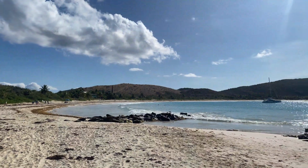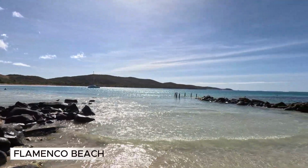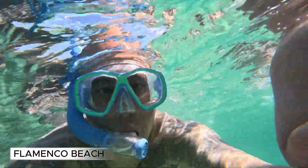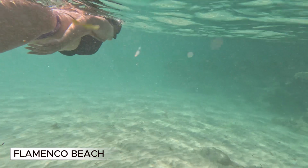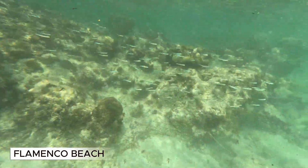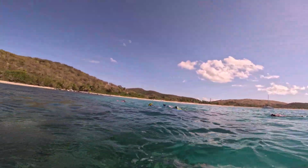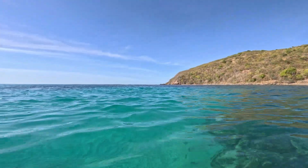So this is the famous Flamenco Beach. There were big waves when we were there, but at the right side of the beach when you're facing the bay is where the snorkeling is at, and the water was calmer. Calm enough for snorkeling. The visibility is not that great, maybe it was the time that we were there and the time that we snorkeled. It's still good. There, you can still see the corals. There's a lot of fish, but you can definitely see corals, and it's great.